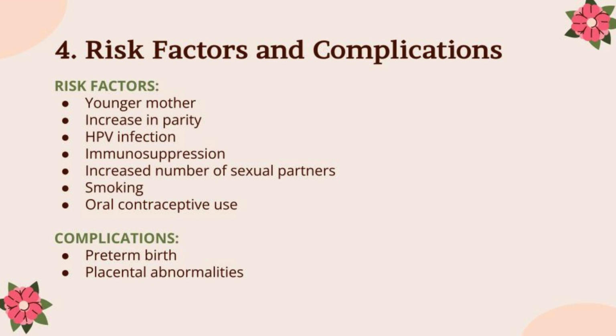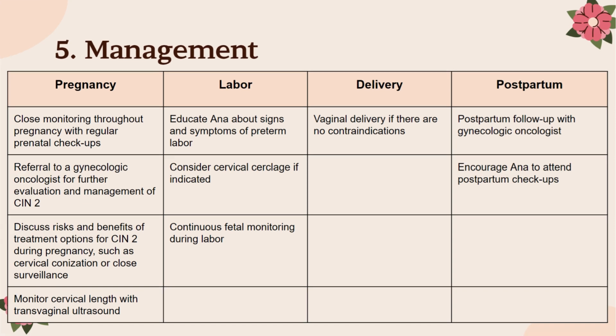Women who have compromised immune system from any cause, genetic, iatrogenic, or infectious, like increased number of sexual partners, have a greater risk of developing persistent HPV infection. Other risk factors include smoking and oral contraceptive use. The expected complications of our patient could be preterm birth and placental abnormalities. Now, let us discuss the best management for Anna during the course of her pregnancy, labor, delivery, and postpartum.